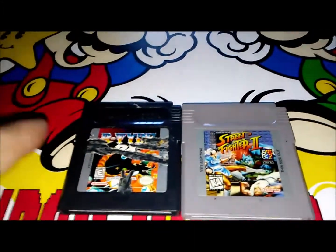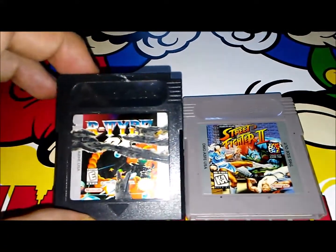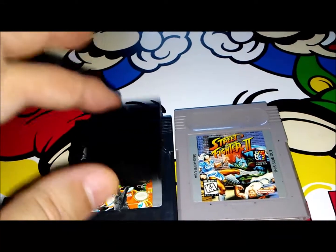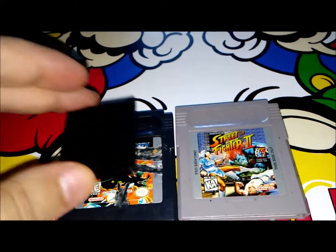for $8. Street Fighter 2 for the Game Boy and R-Type DX. The label's messed up, but I don't care. Eventually, I'll probably find a different one. And then I noticed he had a GameCube memory card as well, so I ended up picking all this for $10.